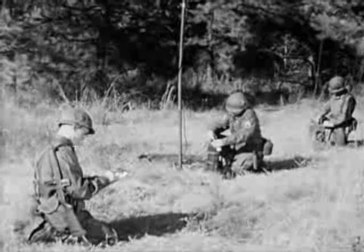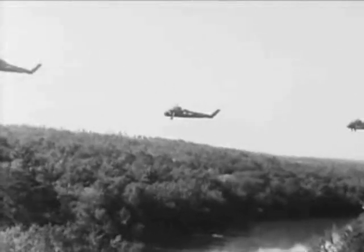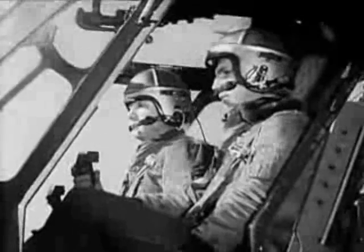The Army Pathfinder team has one basic mission: to furnish navigational guidance to Army aircraft in tactical operations. Through the skill and daring of Pathfinders, helicopters can be guided to points behind enemy lines in surprise assaults on tactical objectives.